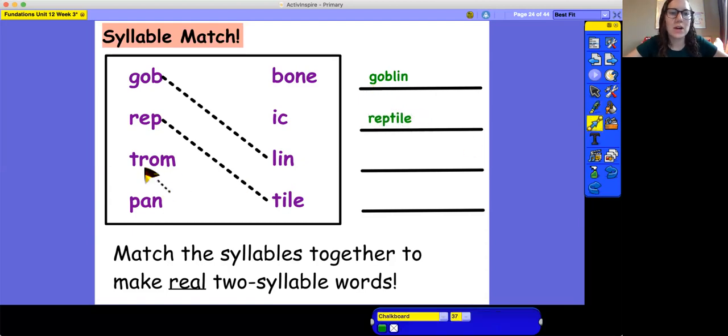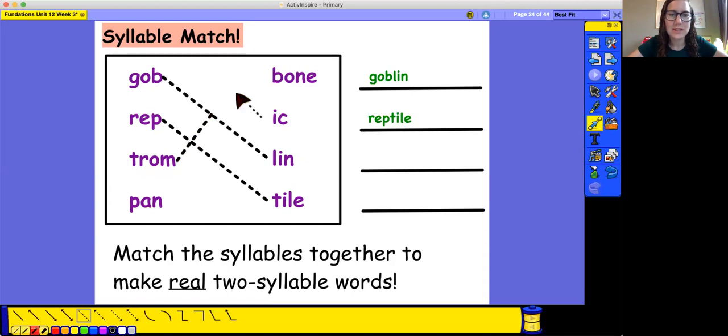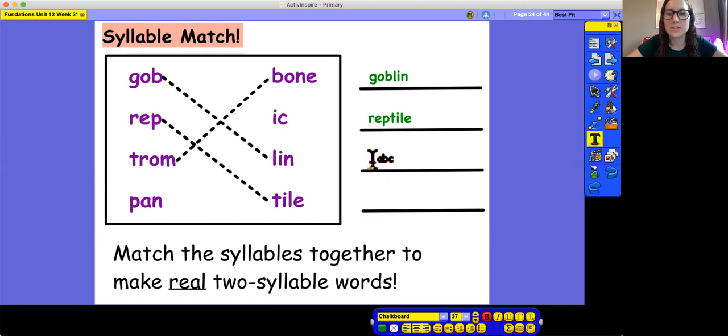Okay, now we've got trom. Let's try trombone. Wow, we made it on the first try. Trombone is a musical instrument. So we can write trombone. It's kind of long, but you know your two syllables, so it's not too hard to spell that word, trombone.